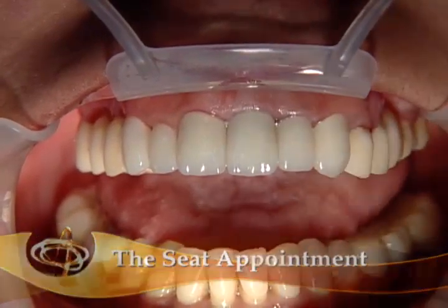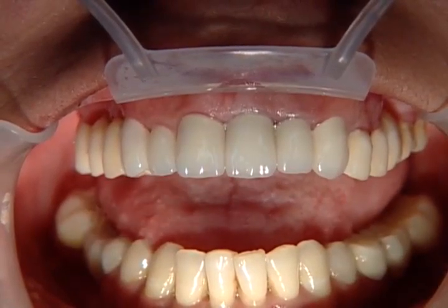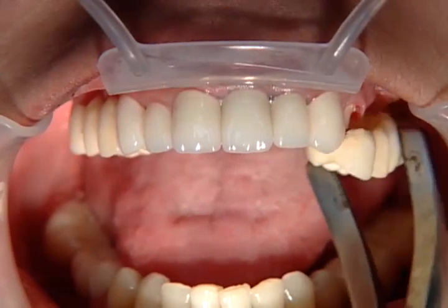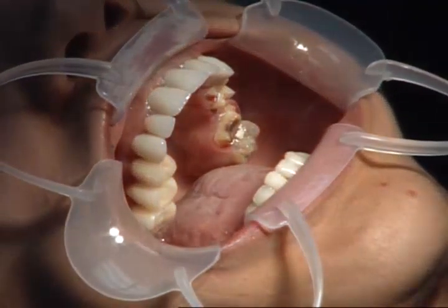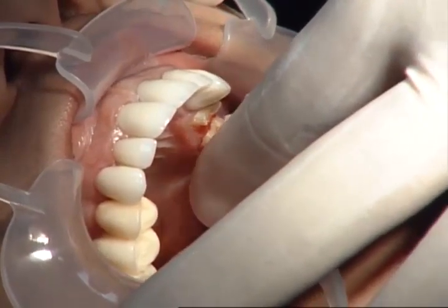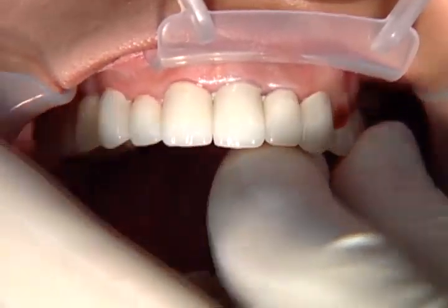It is now the seat appointment, and you will notice that the anterior crowns are already in place. The patient broke her temporaries last weekend, and I went ahead and cemented the CZ crowns rather than make another set of temporaries, and unfortunately the camera crew was not there to capture it. Patient comes back, we take the temporaries off, drop any margins that we need to drop because they became exposed, then take the master impression, and then put the biotemps back on, knowing that they're not going to go anywhere.